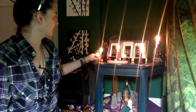So, setting new moon intentions. All of the readings today were pretty positive. Some of them more than others. I'm going to move these out of the way so that I don't burn myself.